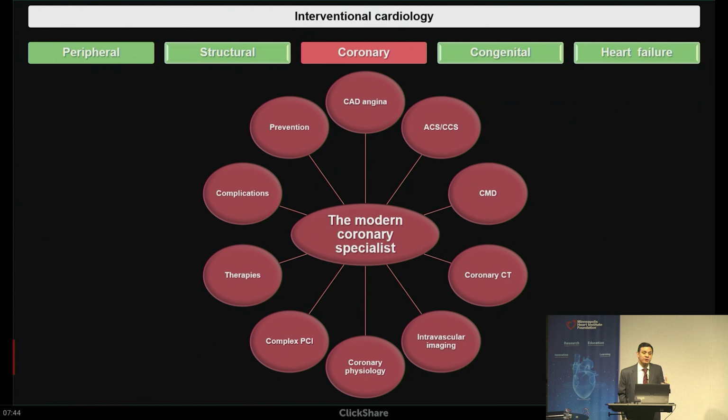Right now, when the field started, and I show when the field started, 1979 with Andreas Grüntzig for PCI, and then the first trials in the 1990s. Right now, when somebody goes to fellowship and does a 1 or 2 year fellowship, you get exposed to peripheral, structural, coronary, congenital, heart failure. But if I just put coronary and think about everything that there is in coronary, this is a lifetime and it's hard to even keep up with.